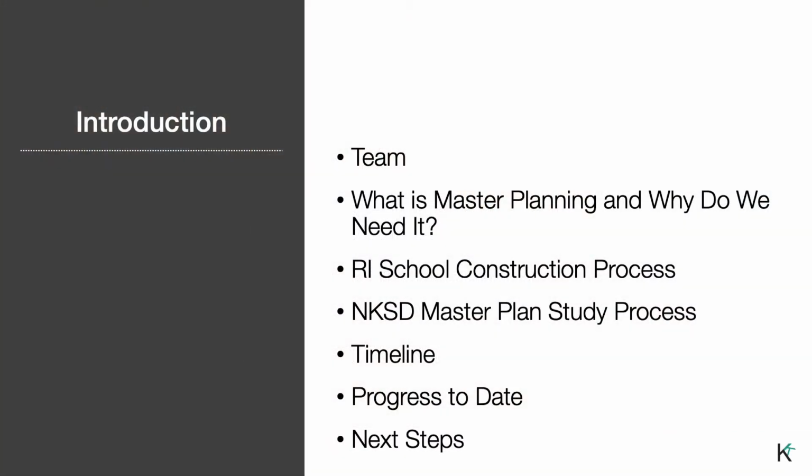Welcome to our overview of the North Kingstown School Department's Facilities Master Planning process. My name is Kelia Kenter and I am the Educational Planner leading this process.